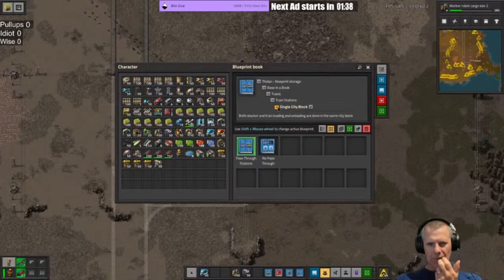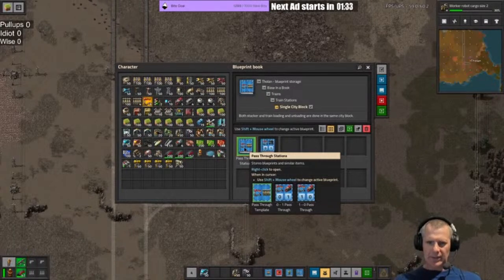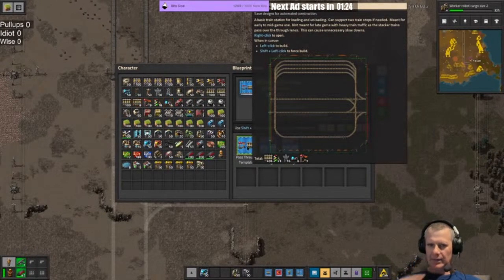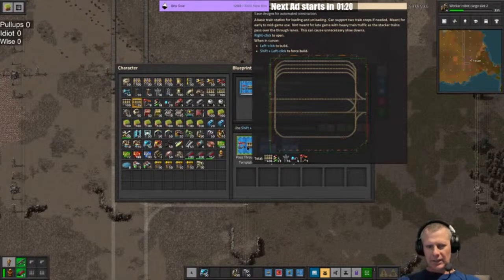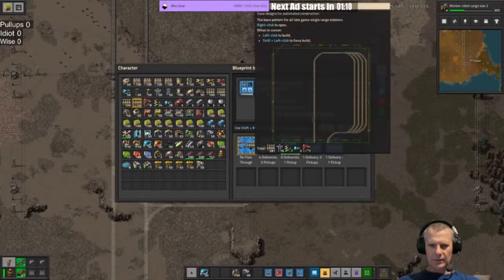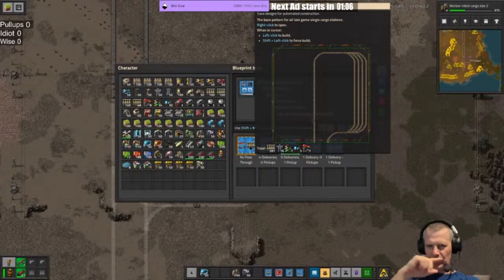So hopefully the difference between pass-through and no pass-through is fairly straightforward. A pass-through station basically means that there's a path straight through the station. You can see here, from left to right, there's a track that goes right through the station. All the non-pass-through ones enter and come out pretty much the same place, so they're more circular.